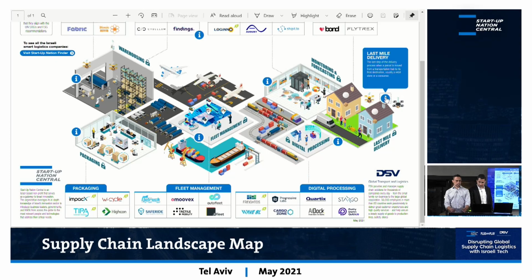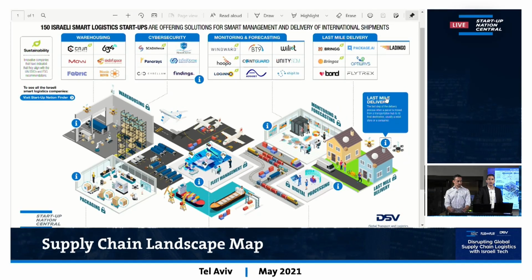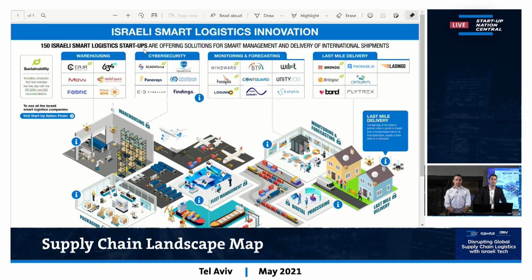And the last one is last mile delivery. We're all well familiar with last mile. During COVID, we all saw the importance of the last mile, and we all want to get our shoes or food within 15 minutes or 3 hours max. It's all covered by cybersecurity, which is also new in the field of supply chain.